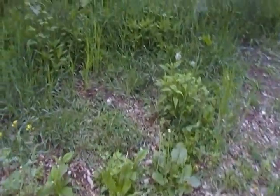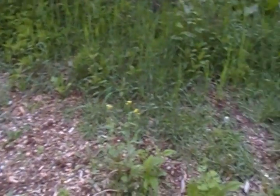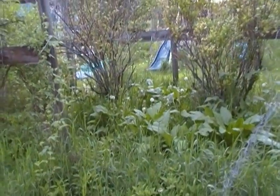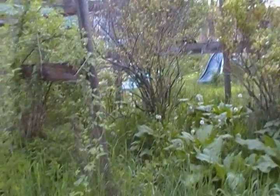Lots of lamb's quarters coming up, which is great, being that we're going to put the chicken ark through this path again very soon, and we're going to plant in its wake. So they have a lot of good stuff to eat. Some places actually call lamb's quarters fat hen because it is such good chicken feed.